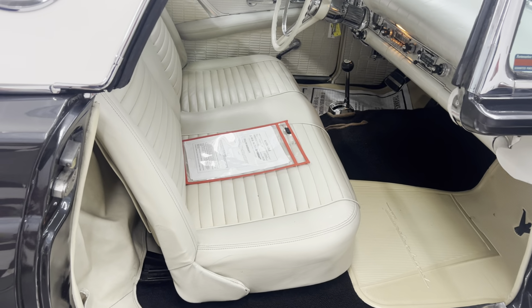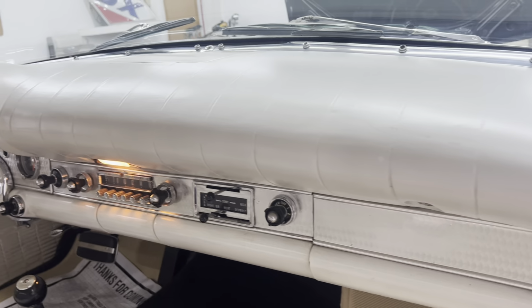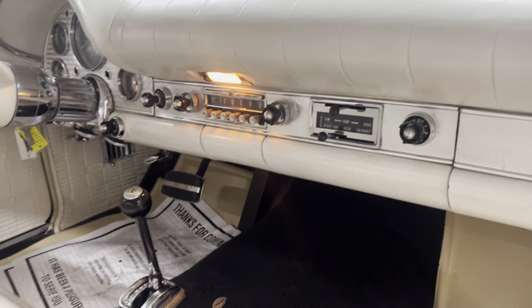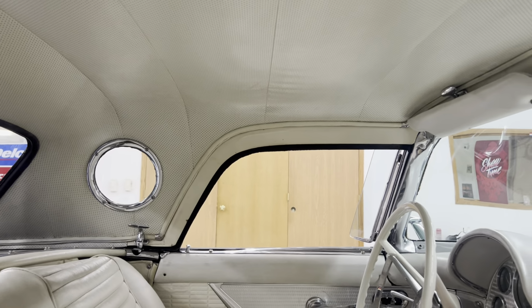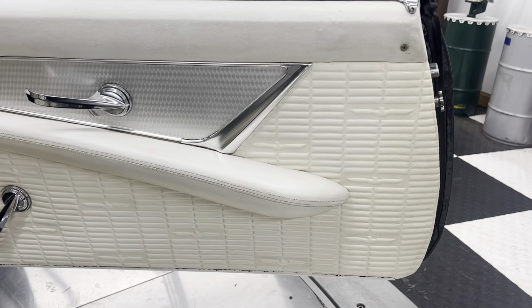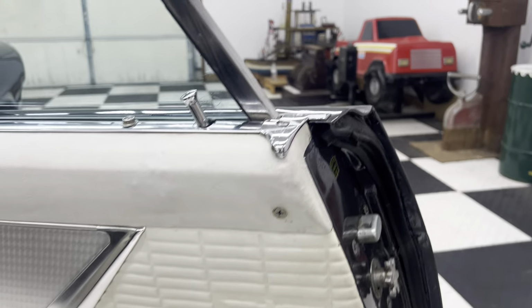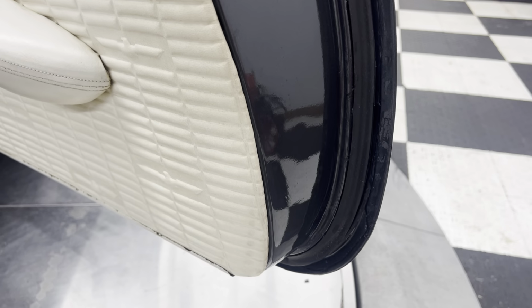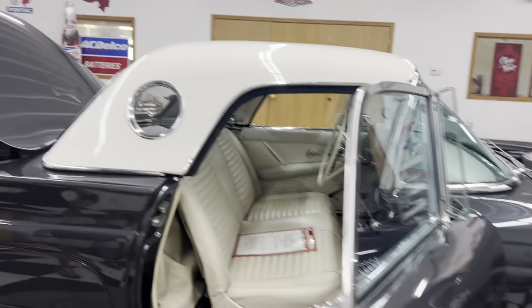Interior, gorgeous white interior in this car. Black carpeting, white dash. Dash is in very good shape. Kind of neat. I guess I never really noticed that they had Thunderbirds in them door panels like that. Did you notice that? I did not. That's pretty cool.